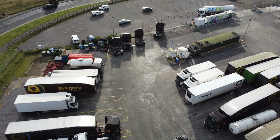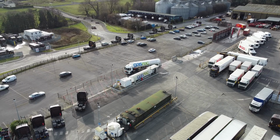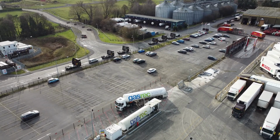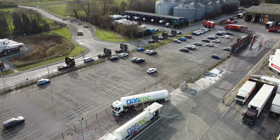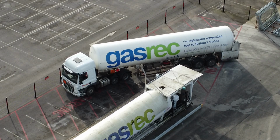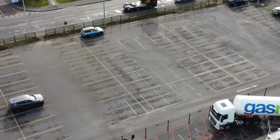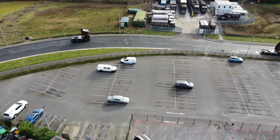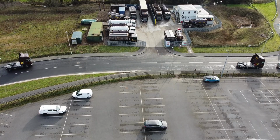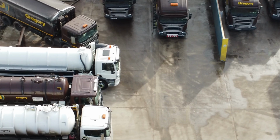We've got a couple of lorries on the move here. Just find them. He's parking up. So I guess all this is absolutely rammed through the week. We've also got across the road here another part of Gregory's. Different types of wagons. A few liquid container carriers.